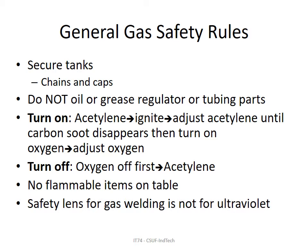Now, some general rules for safety. One, you always secure the tanks in a safe way. Keep in mind, if you remember back to that acetylene or pressure regulator, you're looking at very high pressures, particularly in the oxygen bottles, 30, 40, 50 psi. And if you knock the top off of that, then the bottom half of that tank becomes like a rocket.